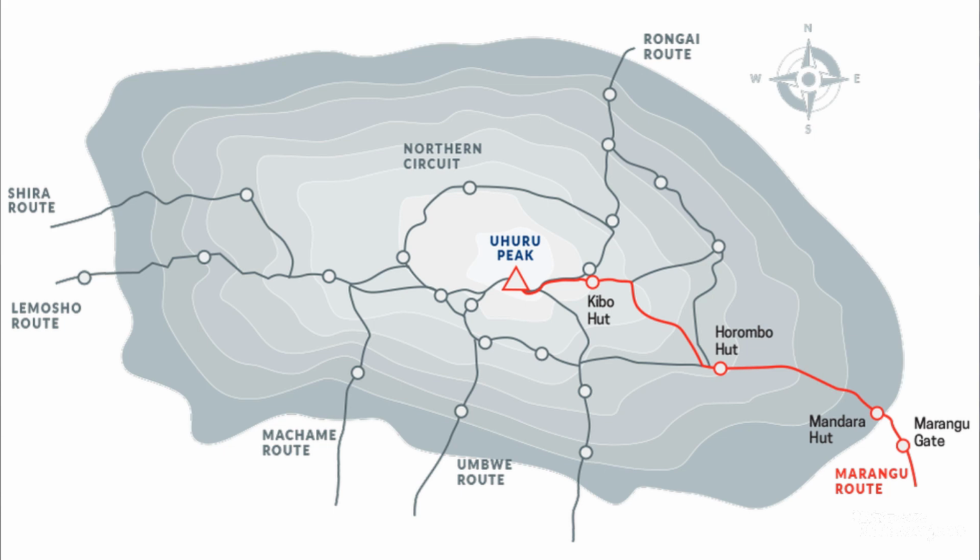The Marangu route literally has the shortest itinerary at just 5 days. That means less time to acclimatize to the altitude and greater chances of developing acute mountain sickness. The best routes are the longest routes for the opposite reason. They allow sufficient time for the body to adjust to the altitude, resulting in a safer, healthier ascent.